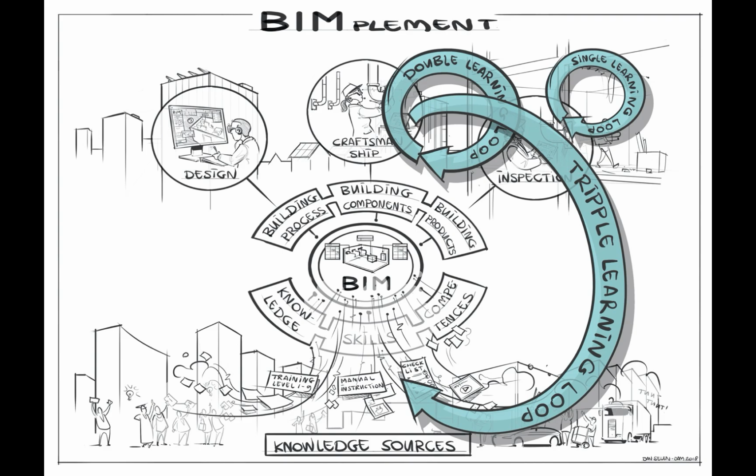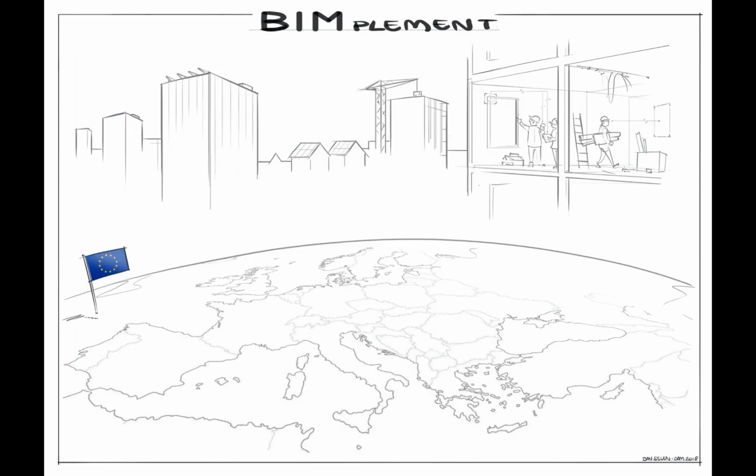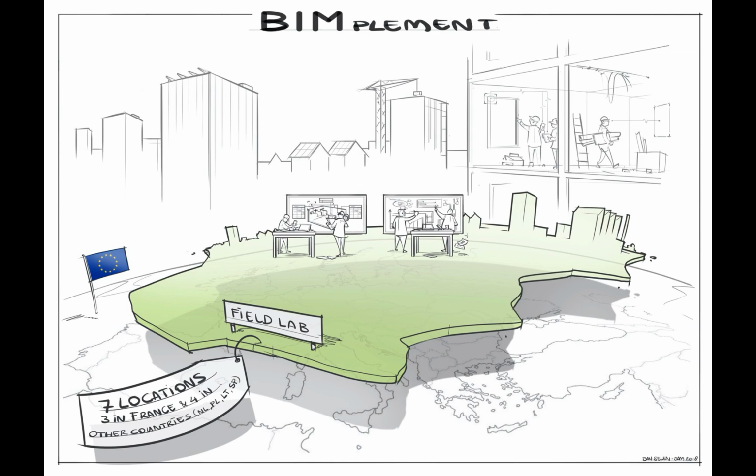BIMplement works on closing the gap between the knowledge on paper and knowledge in practice. The circular use of knowledge can be achieved by BIMplement qualifications. In the first 7 BIMplement field labs, the training methodology was implemented, tested, and improved. BIMplement has trained already a group of BIM coaches.